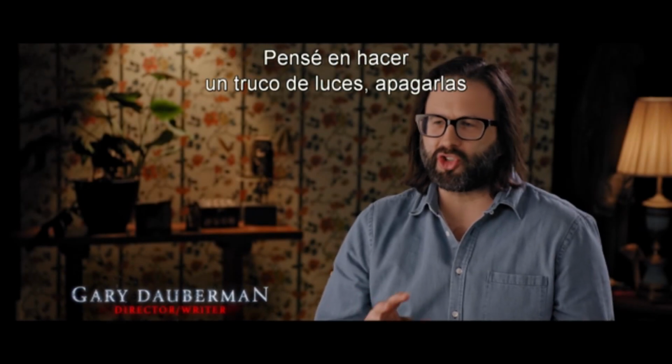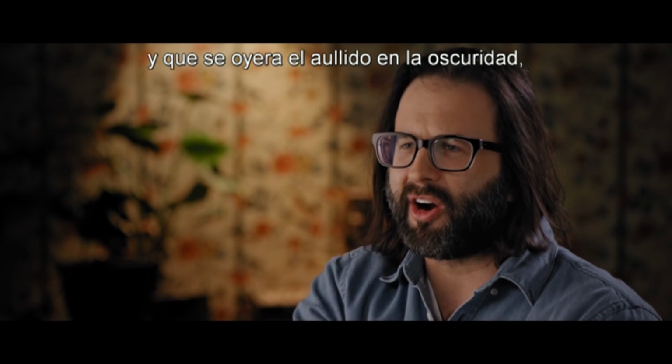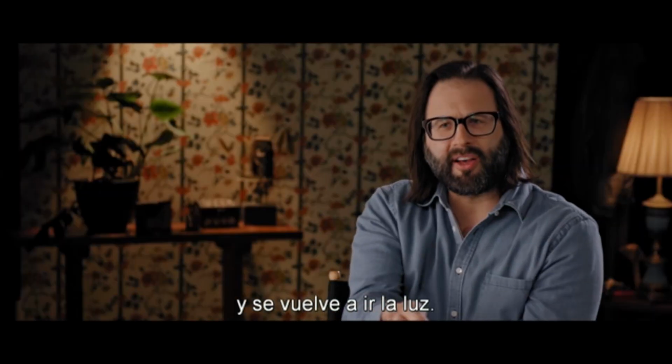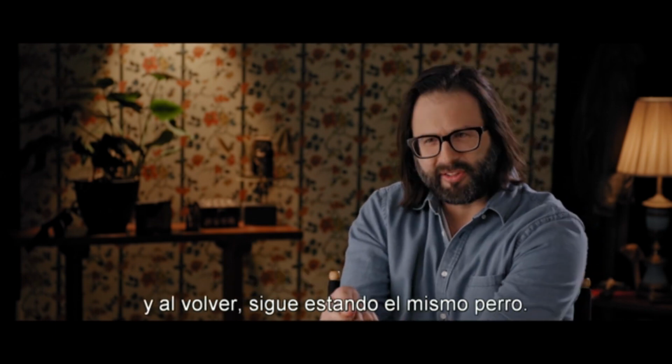I had this scare for a dog. I was like, yeah, I think I want to do something with a trick of light where the lights go out and you can hear this growl in the darkness, and the flashlight shines over and you just see the stuffed dog here, and then the light goes off and you start to hear a growl again in the darkness. You know, you come back on, it's still a stuffed dog.